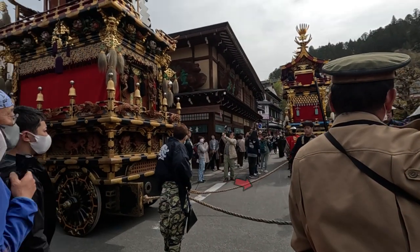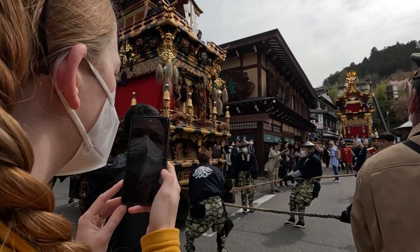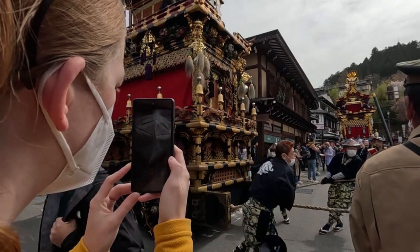See, they had a bit of a problem. They were going this way, and they wanted to be going that way. So they pulled it straight into the intersection here.